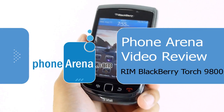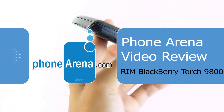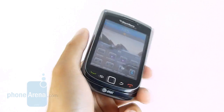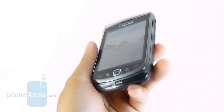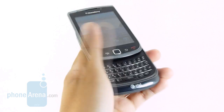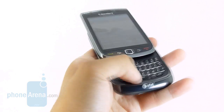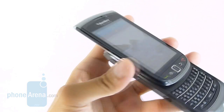It's going to be available starting on August 12th with the contract price of $199, so it pretty much stays the same with other high-end smartphones that we've been checking out of late. But what makes the Torch very unique is the fact that it employs a new form factor, a portrait slider form that we haven't really seen from RIM's camp. So you have a portrait-style QWERTY keyboard on top of that with a touchscreen.